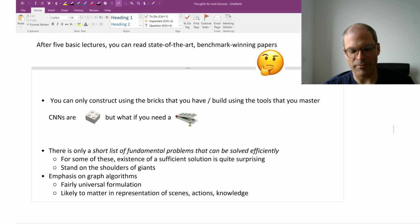Still, this short list of problems that can be solved efficiently, they are usually part of heuristic algorithms that solve even harder problems that cannot be solved efficiently, of which there are many more. So I think it makes sense to be acquainted with these problems that can be solved efficiently, to know that first of all, and secondly, to understand a little bit how these problems are solved, being able to recognize them. That hopefully will give you new bricks or new tools to do more interesting things or solve harder problems than are possible today. By, of course, standing on the shoulders of giants, in this case, computer science giants.